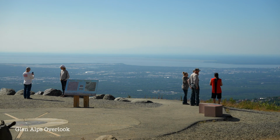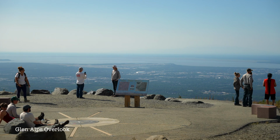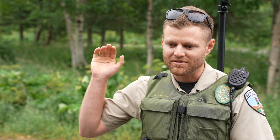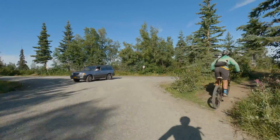We rely pretty heavily on trail partners to advocate for us for new trails. We do that with Chugach Park Fund, Alaska Trails, Single Track Advocates, and other groups. And so it's pretty cool to be able to have trails that flow through, all the way from the mountains to the sea.